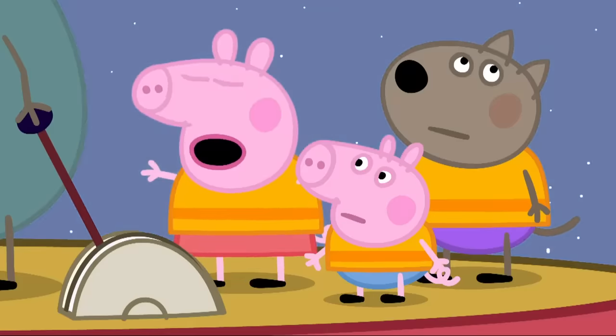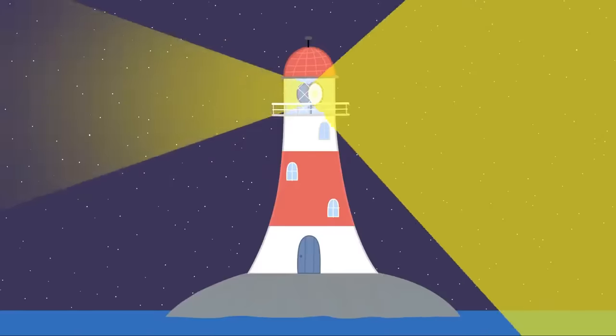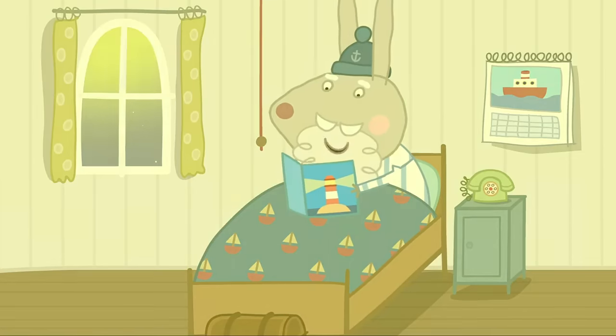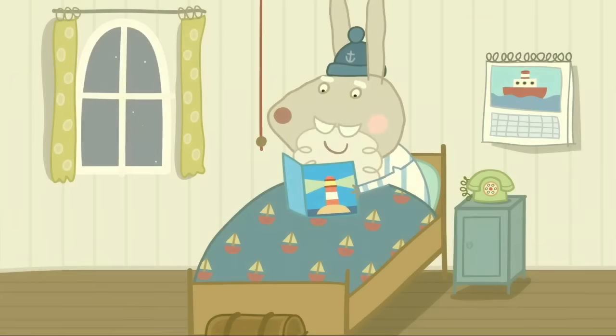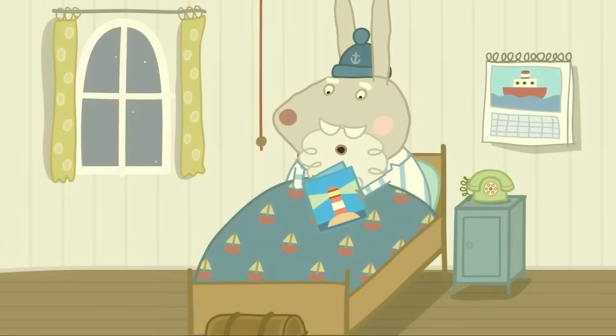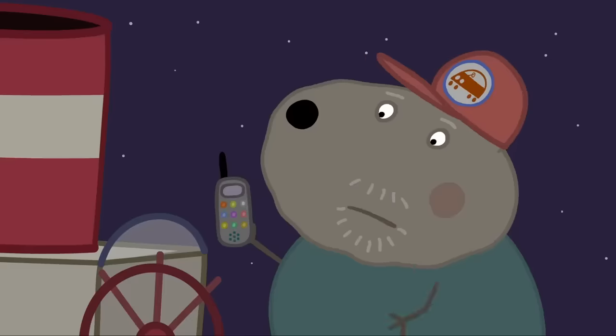It is getting dark. Don't worry. The light from Grampy Rabbit's lighthouse will show us the way home. Grampy Rabbit is ready for bed. My new book, How to Run a Lighthouse. Chapter 1. I'll read the rest tomorrow. Better turn the light out. Oh, where did the light go?